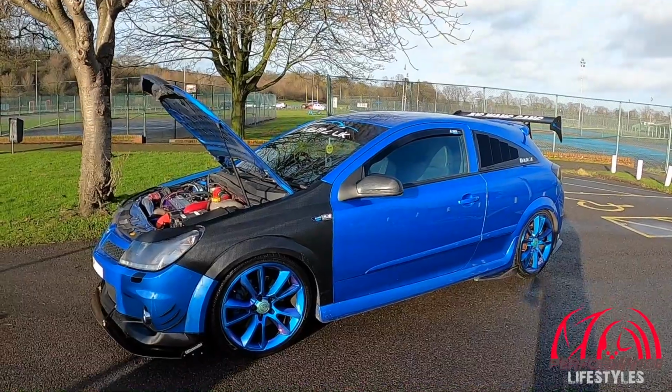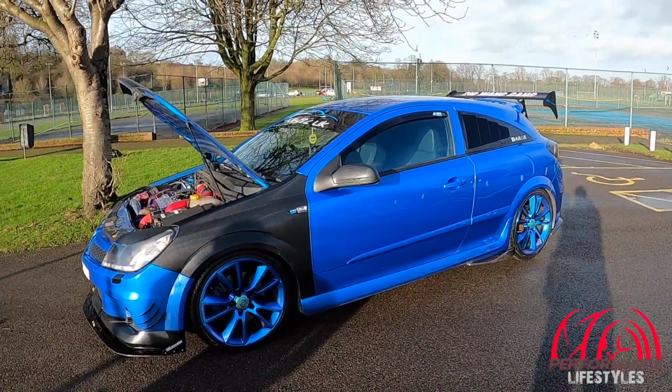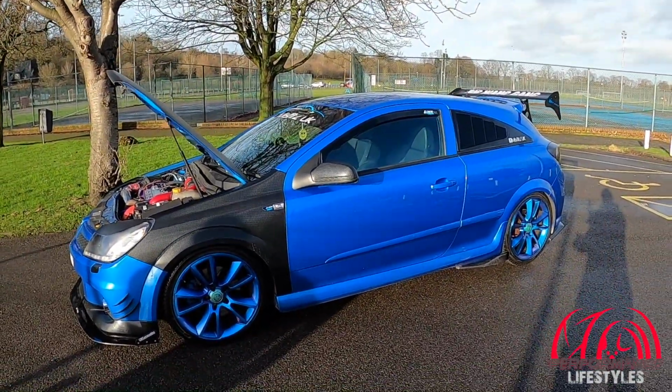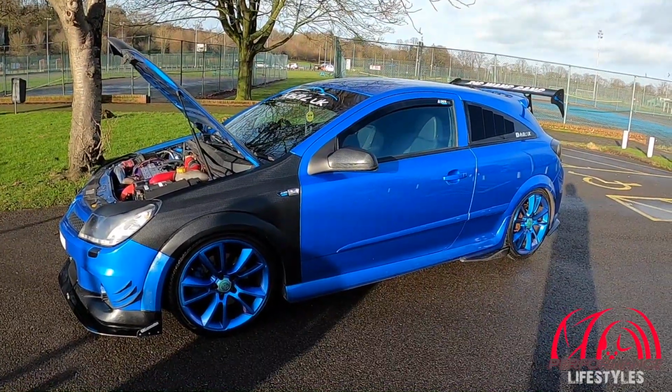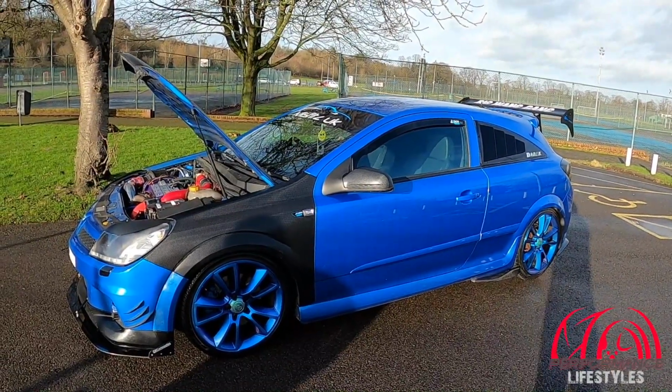Adam loved the styling on this thing, and he's done it to how he wants it, and fair play to him. So yeah, please do feel free to check this car out. There's a fair few photos of it online, Misfitz UK. Go for a drive now, and I hope you enjoyed the video.